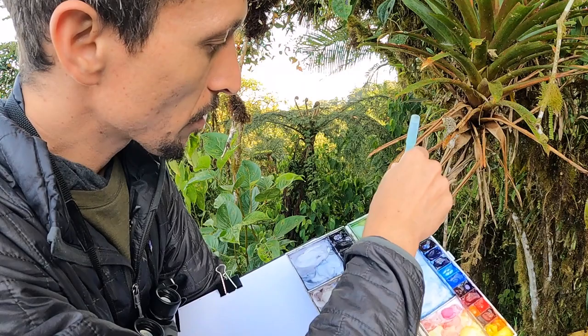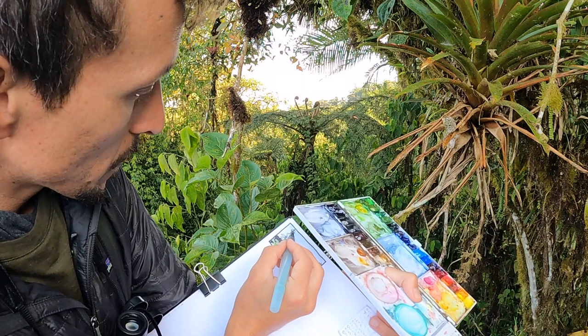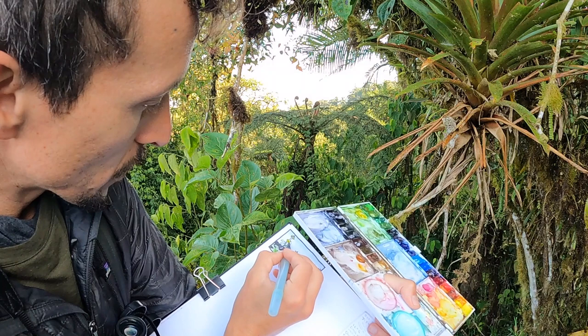A lot of the moss here is pretty yellow, in fact. And I'm going to put it in here. This is also a very warm color, so it's good that it's in the foreground.